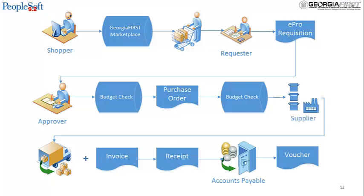To see a more detailed flow that explains almost all of the PeopleSoft Financials modules, see John Buys a Computer, a short video in the Introduction to PeopleSoft Financials online course.